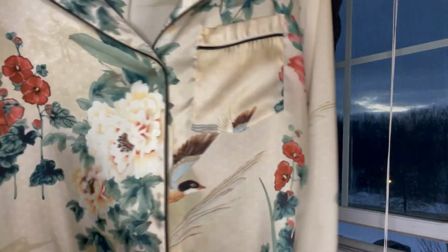This is now another button up with birds on it and floral detailing, and it kind of reminds me of a pajama top. But yeah, I grabbed it because Zara's been doing well for me. So let's play, right? What's the harm in playing? Oh, I lied. Another Zara piece. This is just regular Zara. This is the Marine Straight.